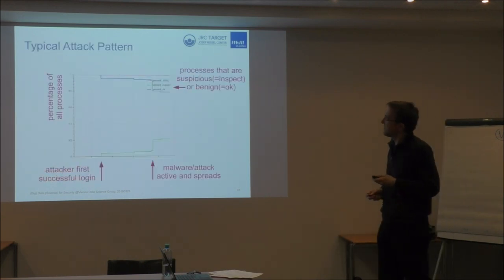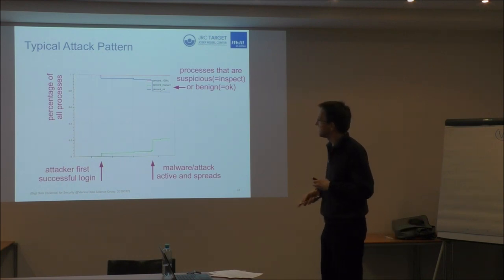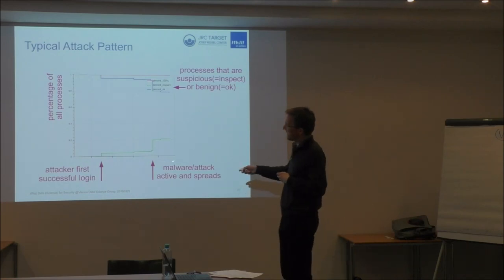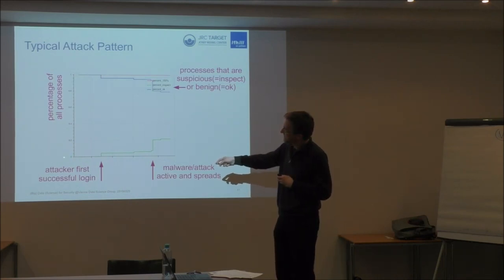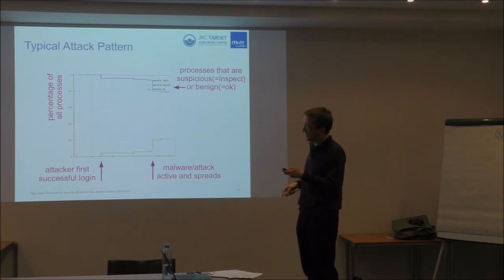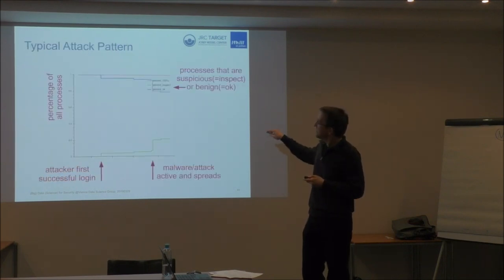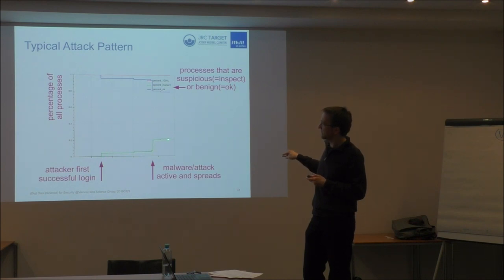We thought about this, and that's one of the ways we actually try to show this. So again, here on the x-axis is time, and on the y-axis is from 0% to 100%, the percent of the processes running on the system. And then we classify it according to these internal cases, and then we say, what processes are probably okay, that's the blue one here, and what percent of processes are suspicious and should be inspected by a human.